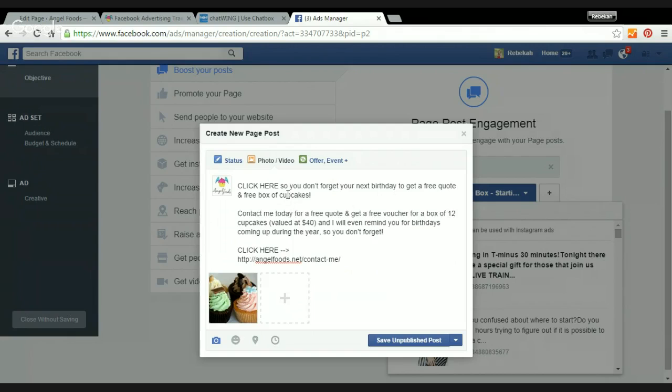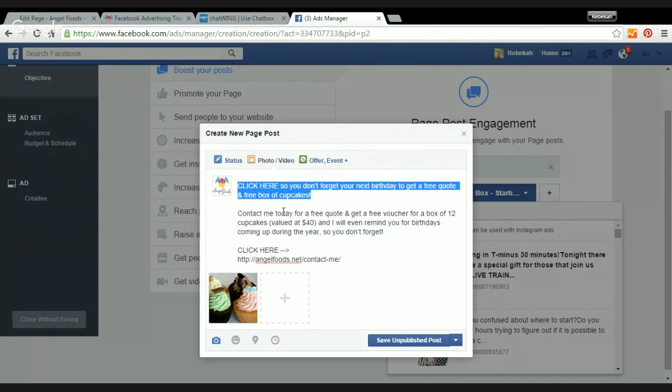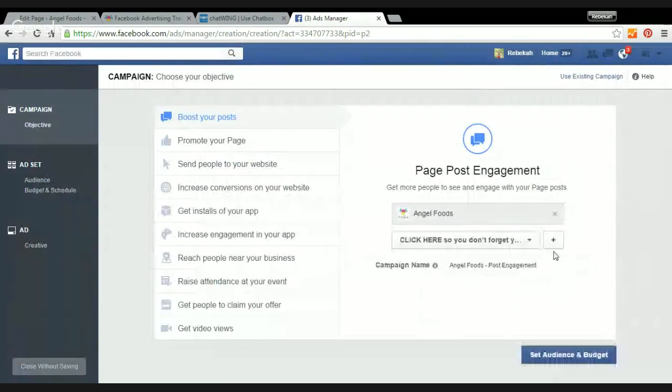You've got to have the title, the image, a good quality image, and a description. So title, description, and the image. And remember to have in the very first sentence, the very first title, a call to action, a problem, and a solution, because that gets people's attention, thinking, okay, what's in it for me? And then you've told them how you can provide that solution. All right, now I'm going to hit save unpublished post.